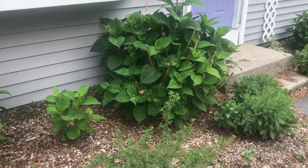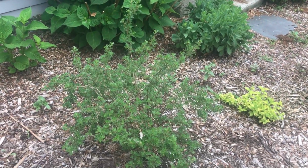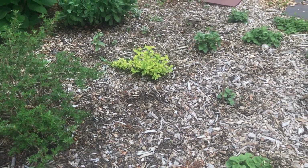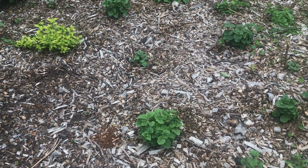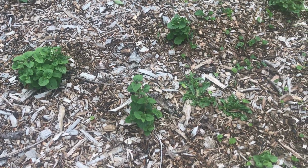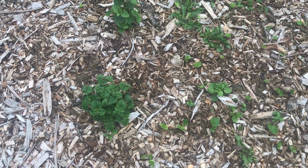I have a happy face potentilla up here, and then a bunch of hydrangeas along the back there. The potentilla has definitely started to fill out more, so I'm happy with it now. I like it. And then I have a bunch of ageratum seedlings in here.